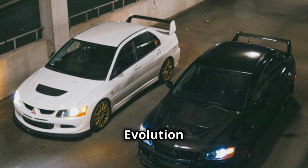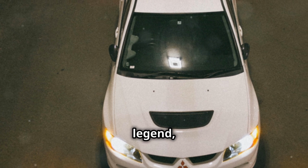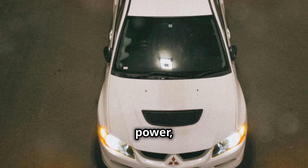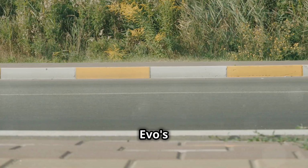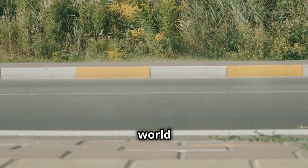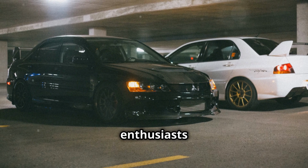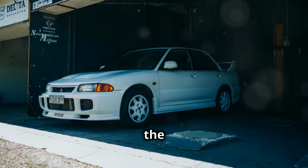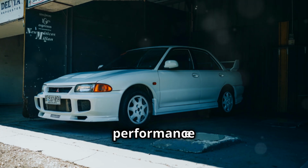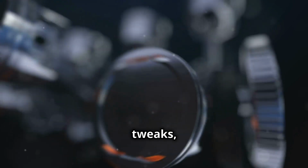The Mitsubishi Lancer Evolution left an indelible mark on the automotive world. It became a legend, synonymous with turbocharged power, rally-bred handling, and that unmistakable exhaust note. The Evo's impact extended beyond the world of performance cars. Its influence could be seen in the tuning scene, where enthusiasts pushed the limits of what these cars could do. The aftermarket embraced the Evo, offering a vast array of performance parts and upgrades. From engine modifications to suspension tweaks, the possibilities for personalization were endless.